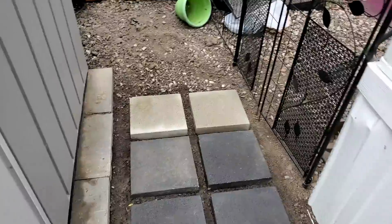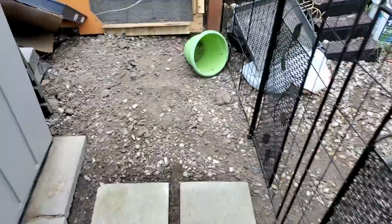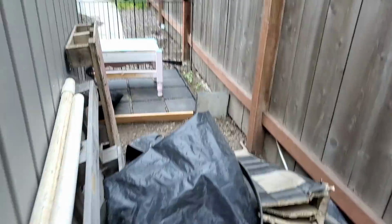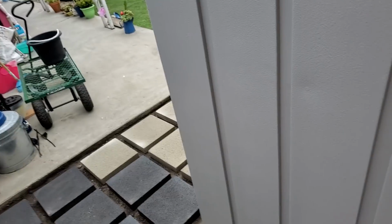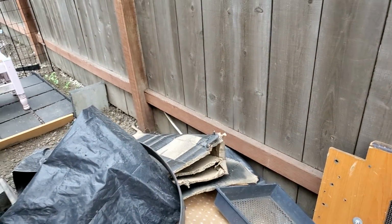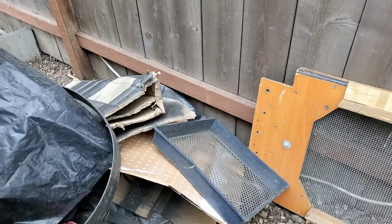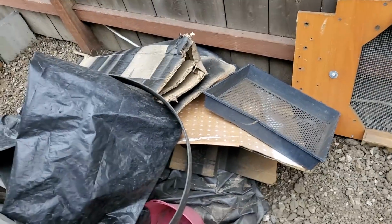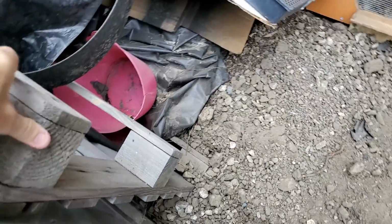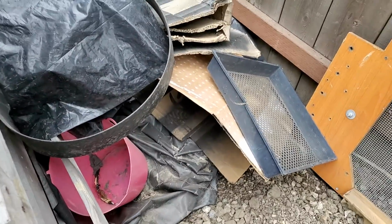Now, I have to get some more blocks, y'all, to go to the end down there. And then this mess right here, I'm just not going to spend the money. These down here that we got were $1 a piece, and they're regular $1.48, and they're not on sale anymore, rats. But I'm just going to throw all the trash away, and then I'm going to level this, and Jerry's going to get me a couple more pallets, and I'm just going to make a little pallet floor down here temporarily.